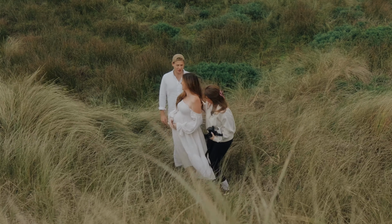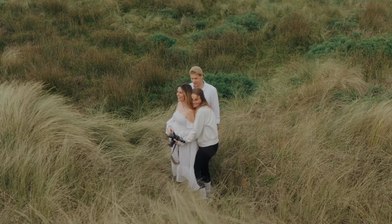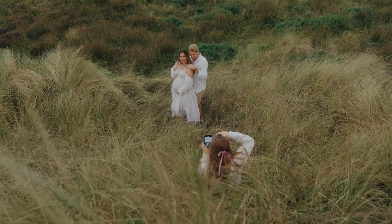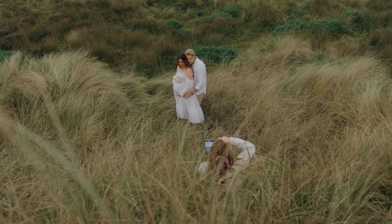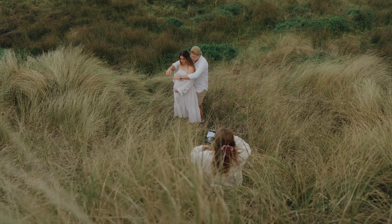So, right hand. Yeah, no, you're right. Just like cuddle in. And then cuddle in close. Nah, bring your arms up. Actually, pop them around the front of her, both of them. Like around her chest. Yep, there we go.